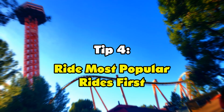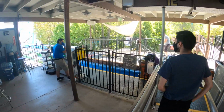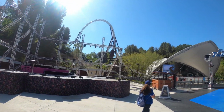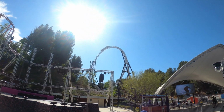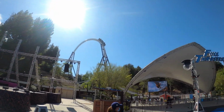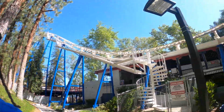Head to the back of the park and ride some of the more popular rides first. This one is a bit self-explanatory, but often, when people enter the park, they will head straight to Full Throttle because it is really close to the entrance of the park. If you're the absolute first person in the park and you run there, then sure, maybe you can get there first.